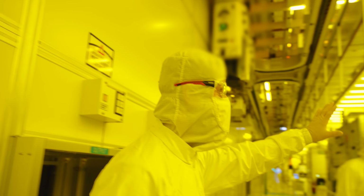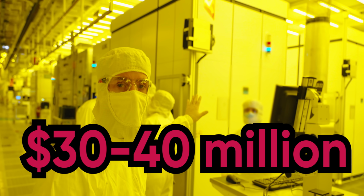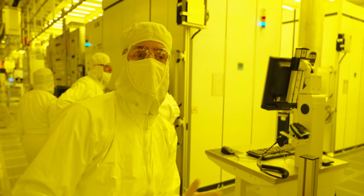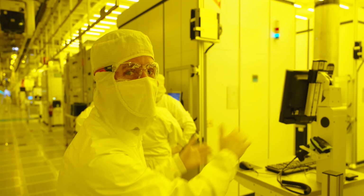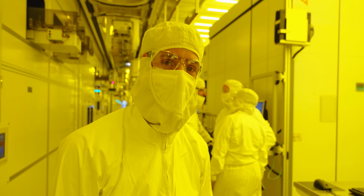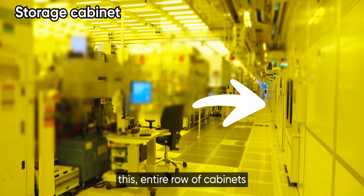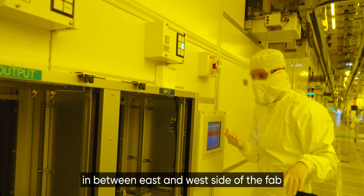Fun fact, each of these machines costs on the order of $30 to $40 million. And it doesn't take a rocket scientist to figure out, or I should say a chip architect to figure out, that when you put this many of them packed this tight into an area the size of 4 football pitches, that's gonna cost a pretty penny. And it's because of those costs that they actually have this entire sort of row of cabinets, I guess you could call it, in between the east and west sides of the fab.